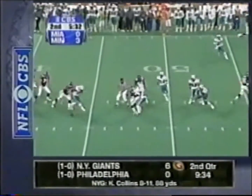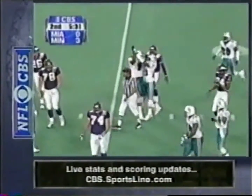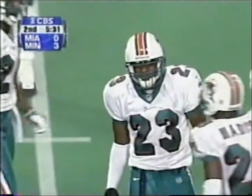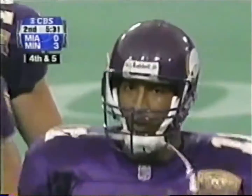Culpepper blitzed on, pass broken up, incomplete. Wonderful defensive play by 23 Patrick Surtain. And Minnesota's got a punt again. Not a whole lot there. Picks up 2, and Miami's defense last week, guys, shut out Seattle.